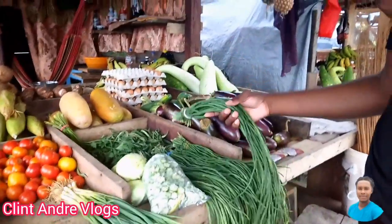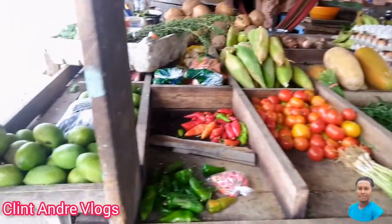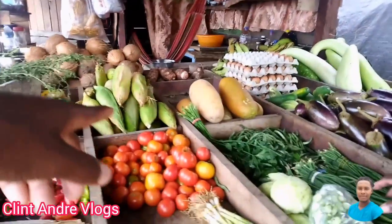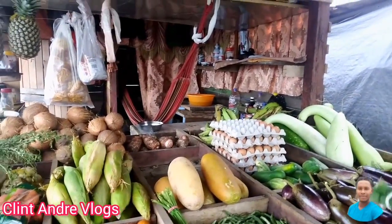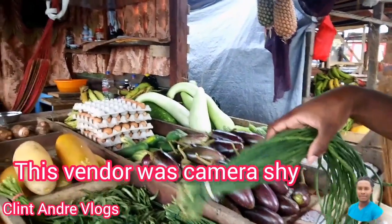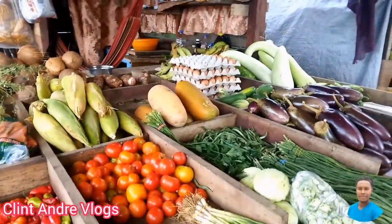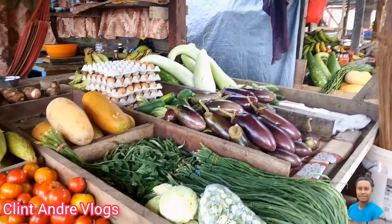$200 bora. She has tomato, she has peppers, green mango, corn. Is this the sweet corn? Yeah, that's the sweet corn there. How much is the sweet corn? It's the same one. Yes, they have squash over there for all those squash lovers. Again, they have belange, as in eggplants.